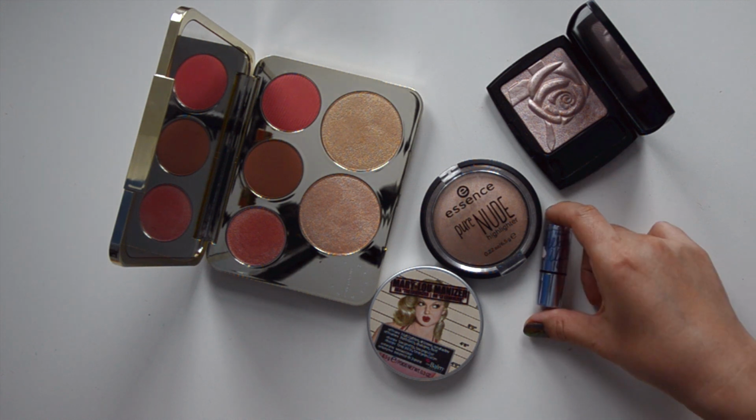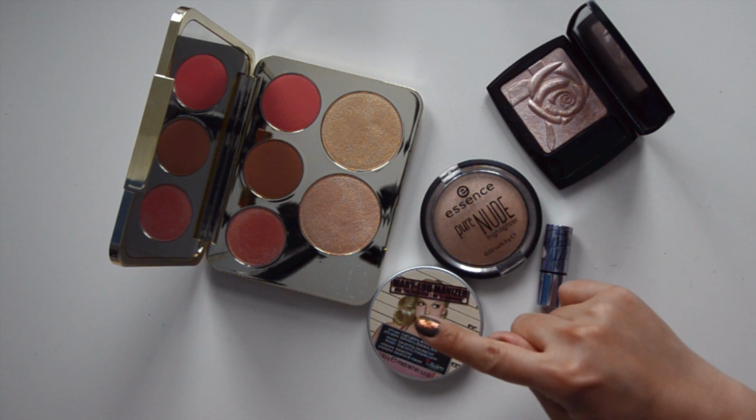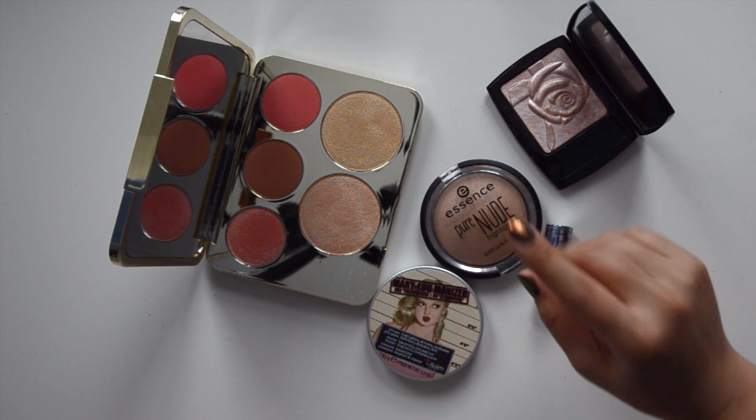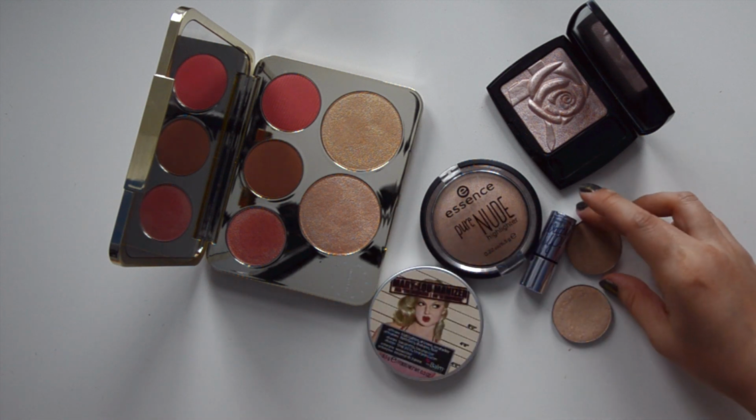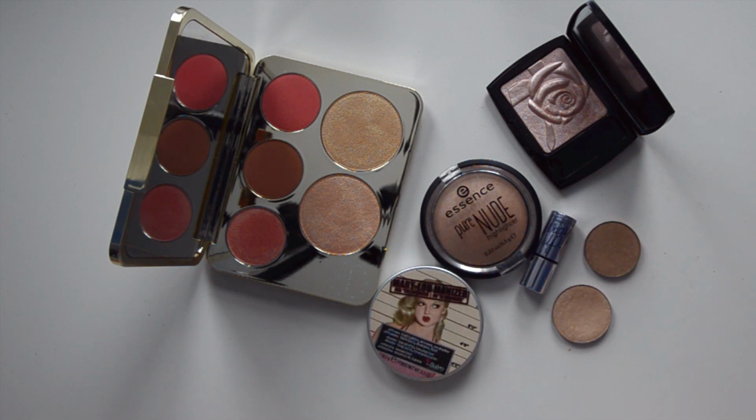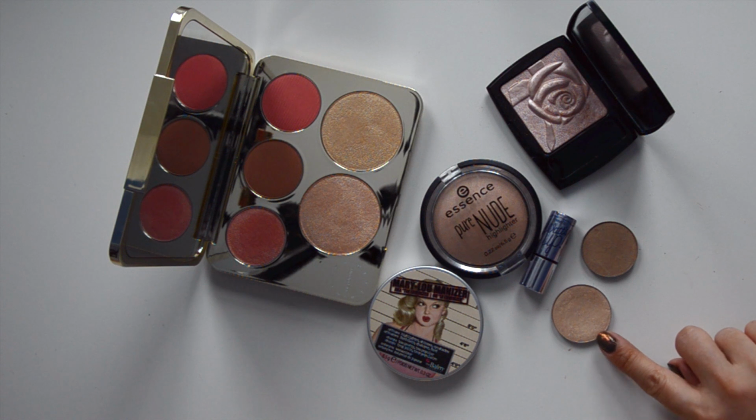Wait a moment, this is not right. 1, 2, 3, 4, 5, 6, 7, 8. I'm missing 2. Oh my god. I was counting without counting right. I missed these 2. This one's from Anastasia and this one's from The Balm.